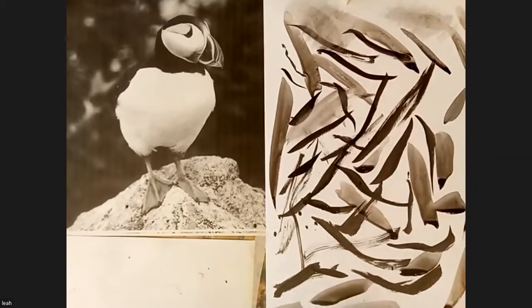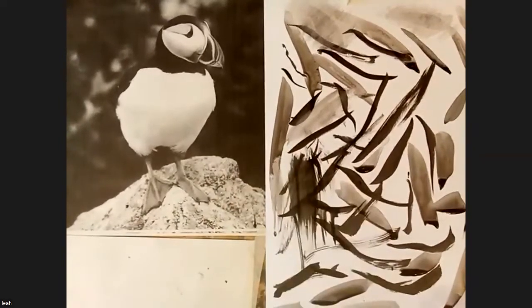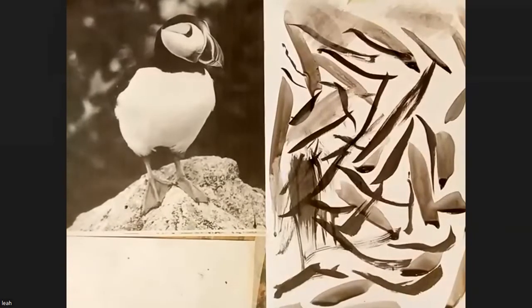So there you go. See, here's the mark I just made. If I try to scrub it off, I can't. Okay. But if I dip my brush in water.